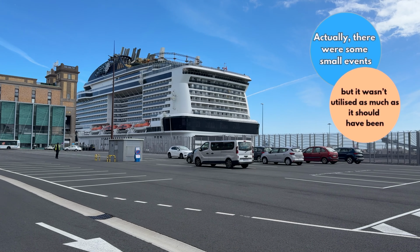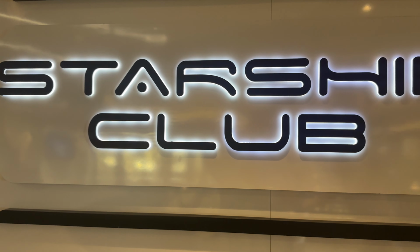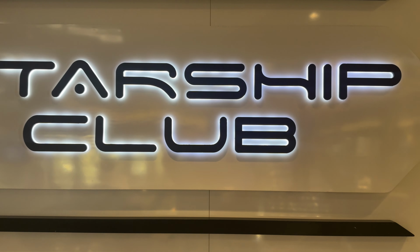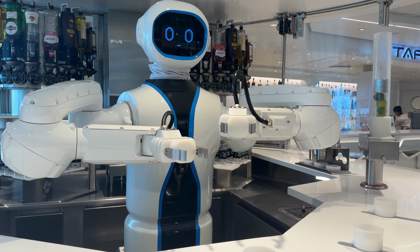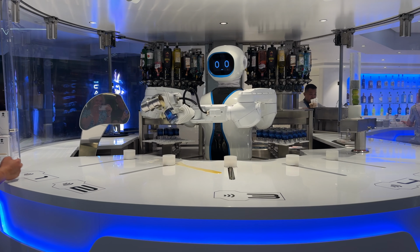With this ship being so big, it could be better utilised to help with the large capacity throughout the cruise. One standout feature on Virtuosa is the Starship Club, home to Rob the Robot, a robot bartender. It's definitely fun and a futuristic experience.